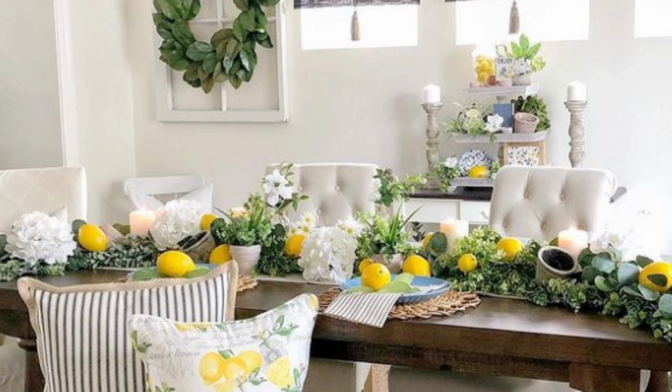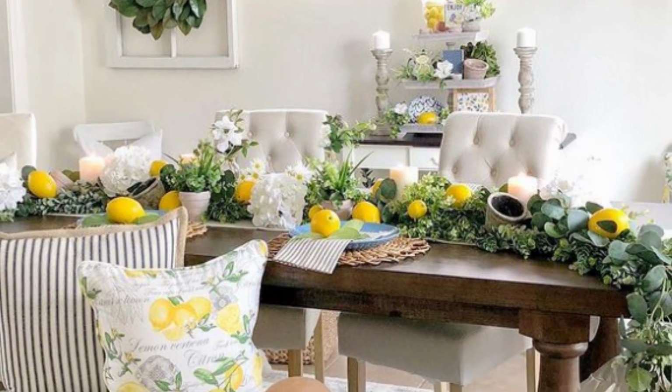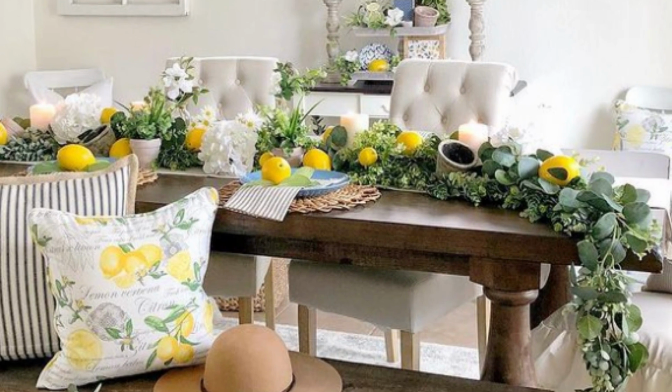Decorate with art. Place cushions based on works of art or hand painted.